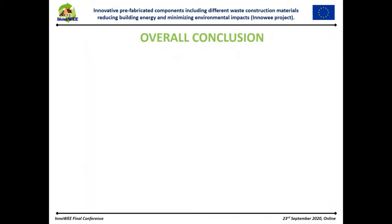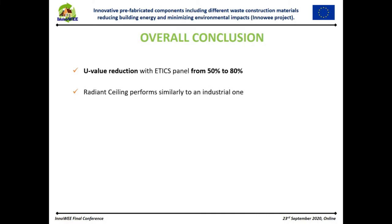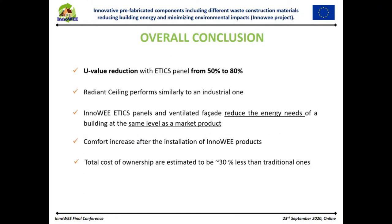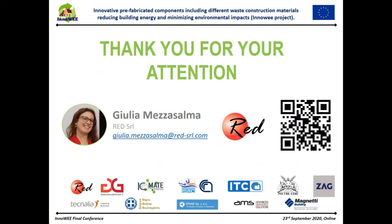Overall conclusion, I can say that we have a U-value reduction for ETICS panel from 50 to 80%. We have the radiant ceiling performing similar to the industrial one. We know that the ETICS and the ventilated facade reduce energy needs at the same level of the market products. We have an increase of the comfort after the installation of InnoWEE products. And we have a total cost of ownership estimated to be at least 30% less than traditional ones. And for me, it's all. Thank you very much to everybody.